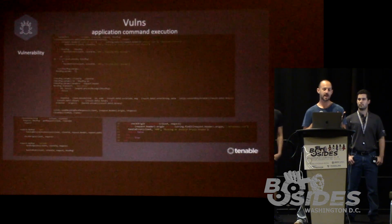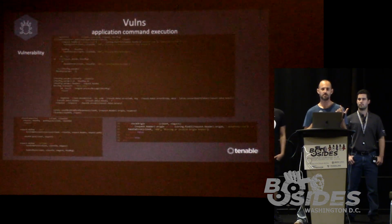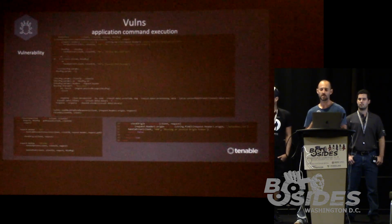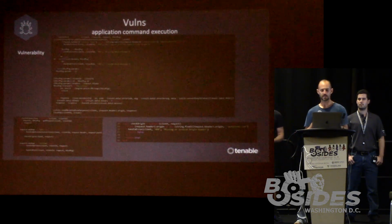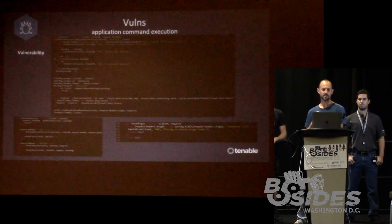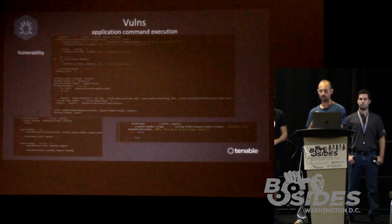And the result is that the origin can just be forged. You can just add a header with the myharmony.com string in there, and it doesn't matter where it comes from, it'll just run it. So you can basically send it any application commands.